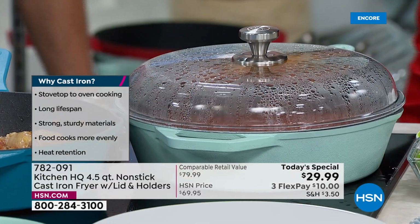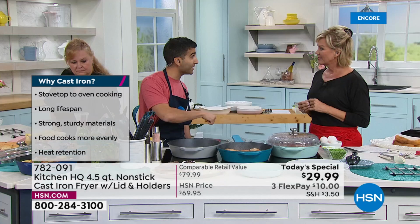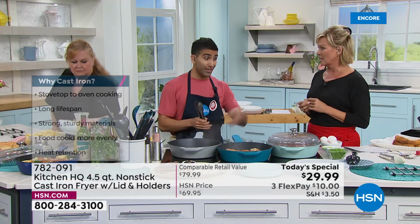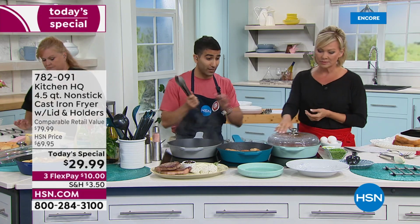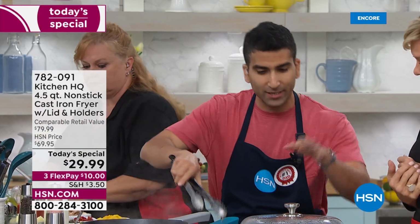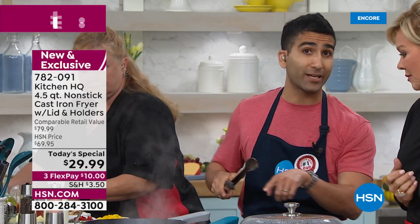You know, when you talk about the lid, I'm gonna show you a couple recipes. You're gonna talk about braising, steaming, poaching eggs, all sorts of things. The lid makes it a versatile cast iron. The fact that it's non-stick, you got the lid. I'm gonna show you all that. Actually, let me show you that with the chicken cacciatore.